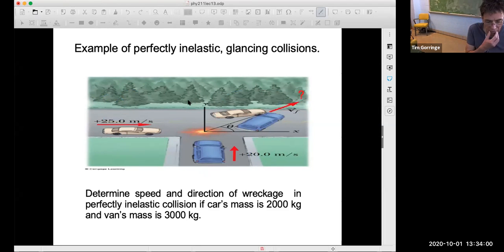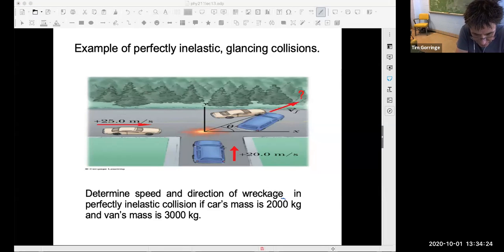Okay, so let's look at an example of perfectly inelastic glancing collisions. In this example, we're being told the information that we need to solve the problem. The problem is going to be: what is the speed and the direction of the wreckage after the collision? So we're going to try and figure out the speed and direction of the wreckage here.